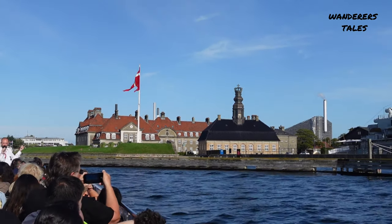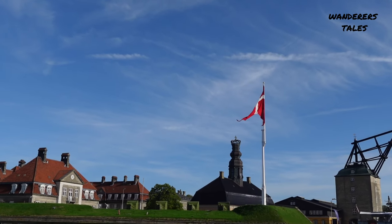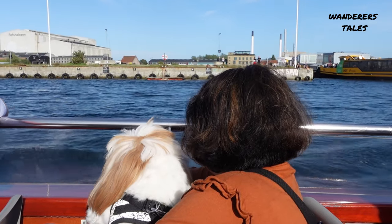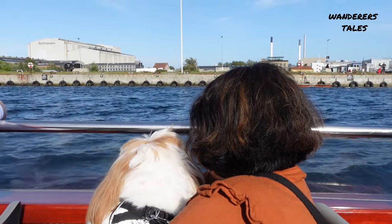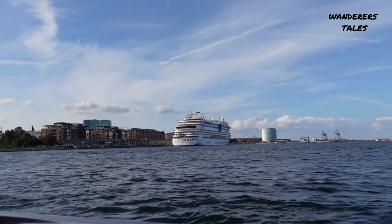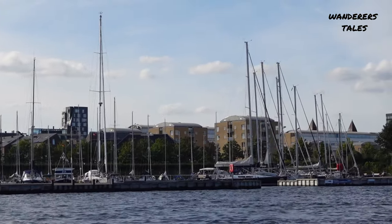While on this canal ride, don't forget to look ashore and catch a glimpse of local life. People are biking, strolling, and enjoying the sunshine by the water. You will spot a collection of historic wooden ships and boats anchored along the harbor. These vessels offer a glimpse into the maritime heritage of Nyhavn.